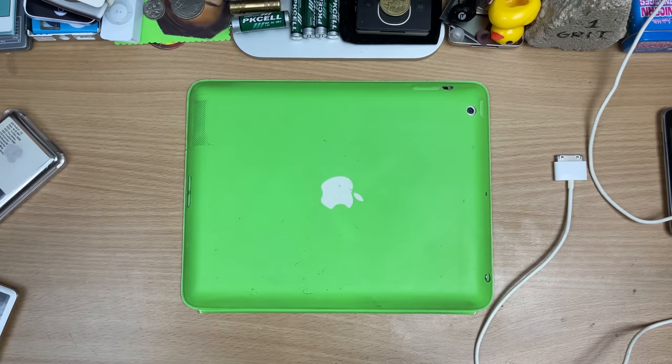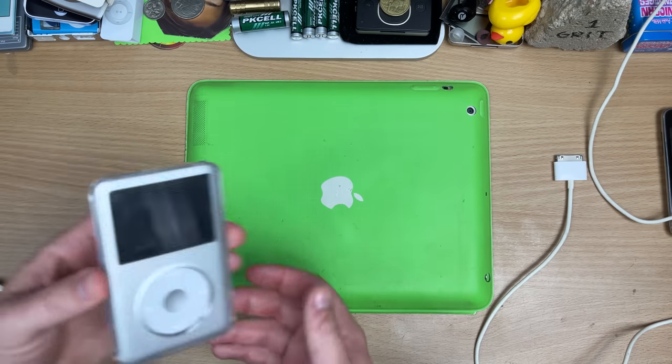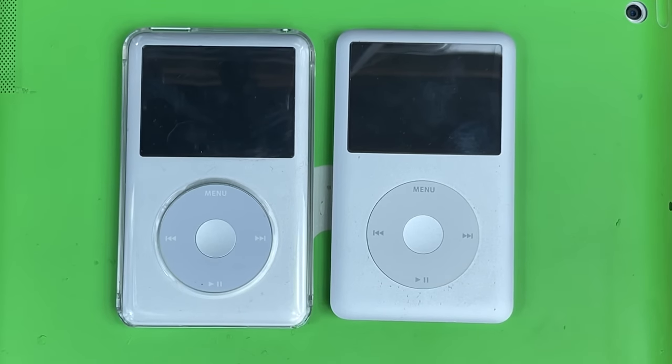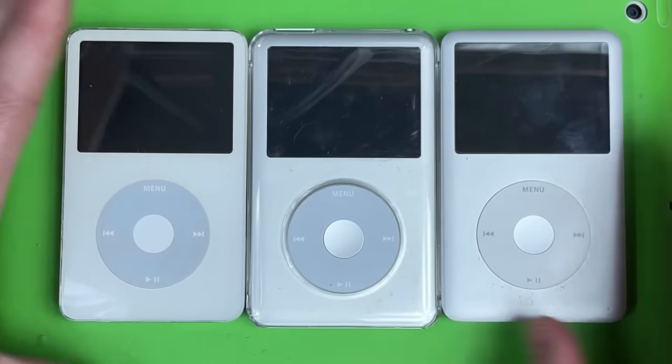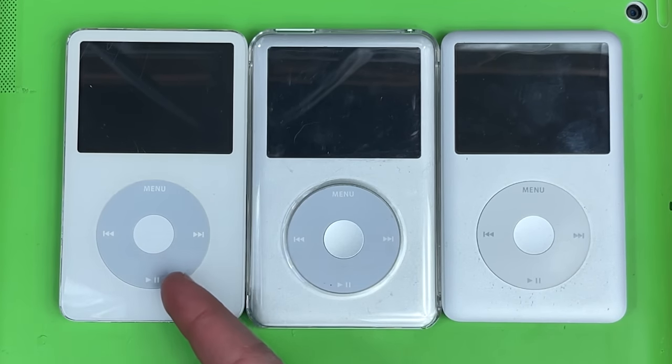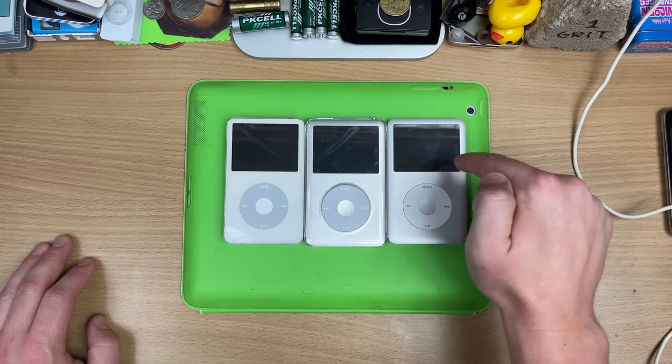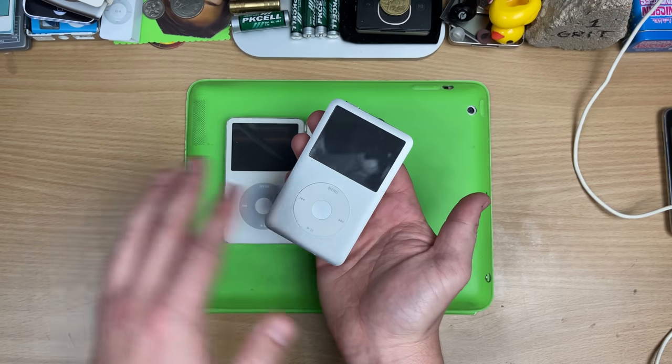That's good. But anyways, main event for me is this guy. I mean, look at the guff written on the back. Look at that click wheel. It's a different color, isn't it? It's the same color as the 5th gen before it. So it's actually got a 5th gen wheel in it with the chassis of the 6th gen. This guy's dead. This has the SSD in it and it just absolutely grinned.